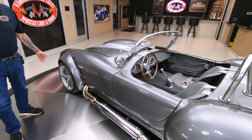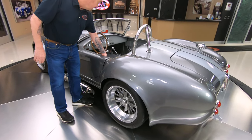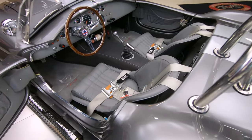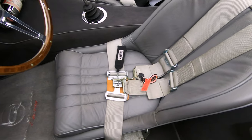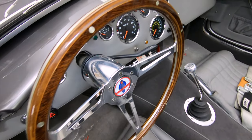You can see it's got the real knockoffs. It's got the stainless steel side pipes. And what's really unique is you don't see a lot of them with the matching interior, but this has got gray matching interior also, looking sweet. And it's got a radio in it. Of course, I don't think I'd ever listen to radio. I want to listen to those pipes.